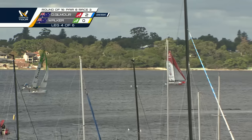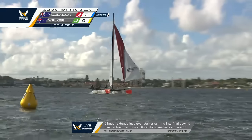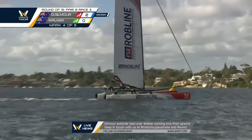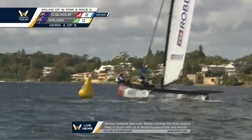Strong performance. What was a small lead is now a very comfortable one. And now he'll choose which way to head back upwind at the leeward gates. Here comes the Jenniker furl. Will it be a jibe around the right-hand mark? As he told you, Simon, in the last interview, he likes to protect that right-hand side upwind, and so it is.